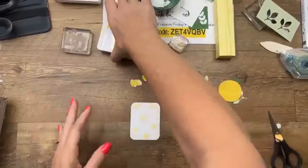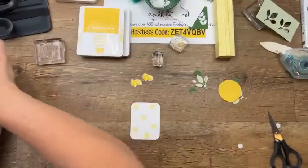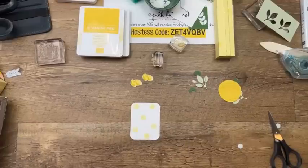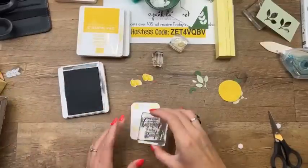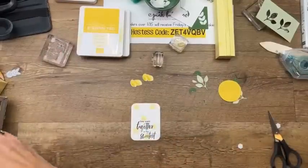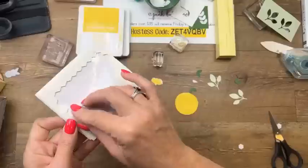So that is fun. All right, lastly, we need to stamp the sentiment in Pebbled Path. Do I have Pebbled Path here though? I feel like I don't have it. Is it over here? Did I put it away? It's probably somewhere on the floor with the dye. We'll use basic gray. Pebbled Path is one of my new favorite colors. It's a great kind of a stony gray. Darker than black, but not super dark. I mean, not as dark as black, but dark.